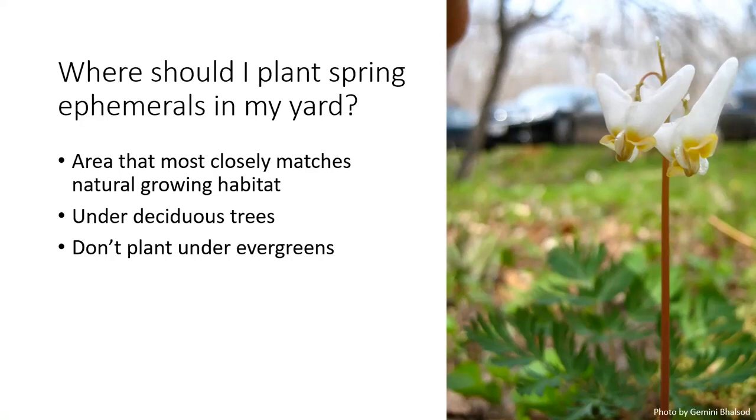It's also a really good idea to interplant these perennials with other plants that will grow in as the foliage dies back. So you don't want to have this beautiful showing of spring ephemerals in your yard at the beginning of the season, but once all that foliage dies back, you'll be left with kind of a hole and bare soil, maybe some dried leaves. And so it's a really good idea to interplant them with other things that will grow later.